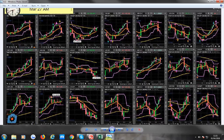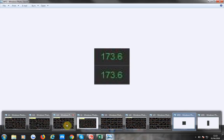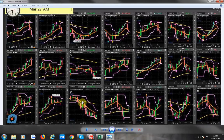So that trade, if I can just show you, that's what it gave me. 173 pips times 2. Sometimes I will leave one trade running, but with 173 pips, it's not worth the risk of a run back down like it did, just to gain another 20-30 pips or whatever. So 173 pips is a really good profit from that trade.